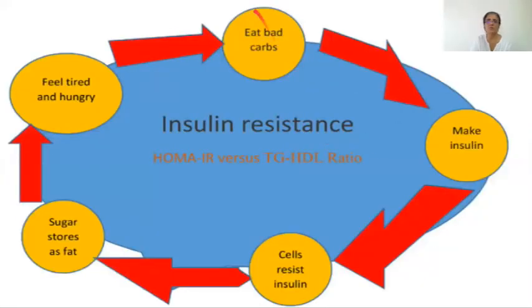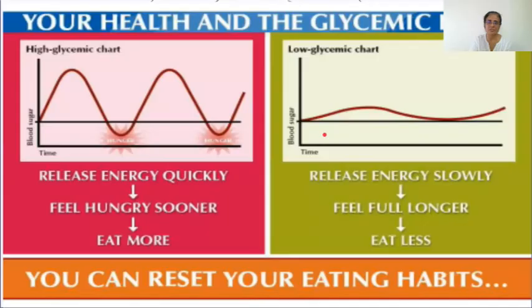So what happens? Eat bad carbs, they make insulin, cells resist, that's insulin resistance, sugar stores as fat, and you feel hungry and tired all the time. Okay, so that is something known as insulin resistance.